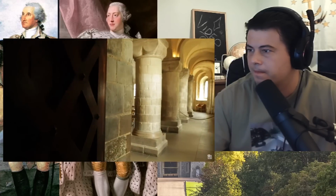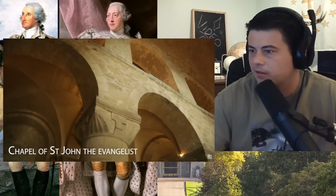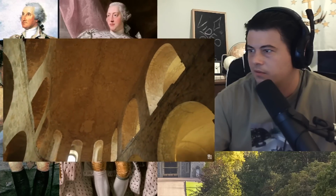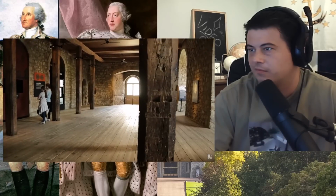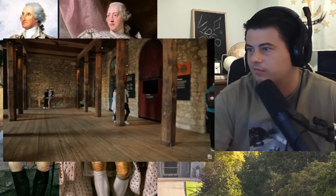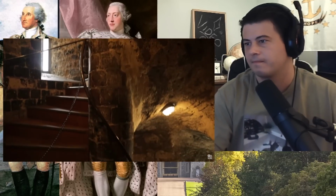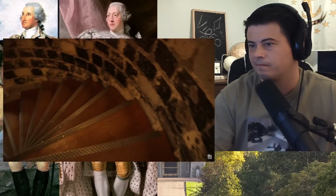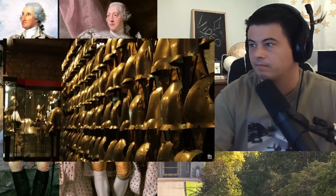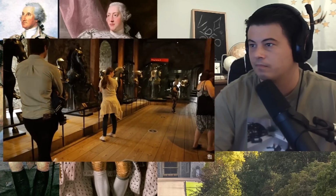Widely regarded as one of the best examples of Romanesque architecture, the Chapel of St. John the Evangelist was probably used by the royal family when they were in residence. The top floor was closed, but here you will find an original executioner's block of the 18th century with an axe that possibly dates back to Tudor times.